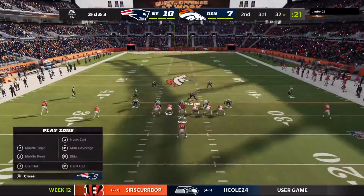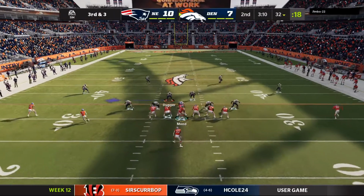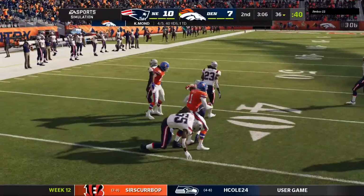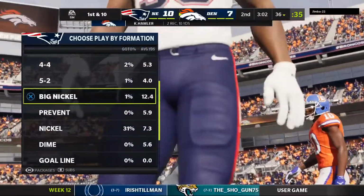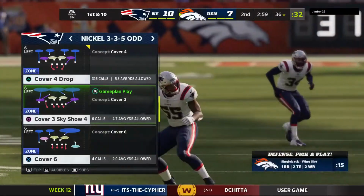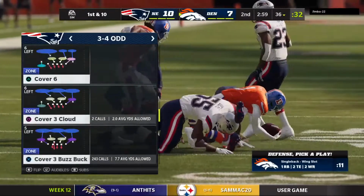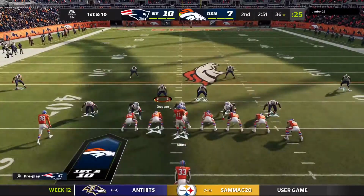So the incomplete pass on the last play, and that leads us to a 3rd and 3. Now Mon throws left side, held in by Hamler. And he will have a Broncos first down, I do believe. Yes, he's got it by about a yard there on 3rd and 3. So from the 36 now, 1st and 10.